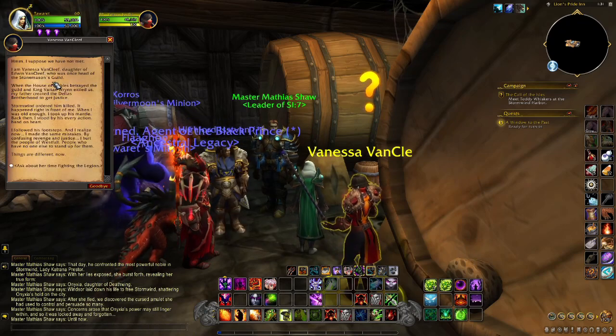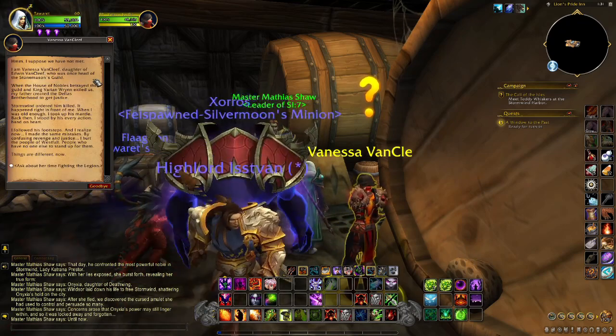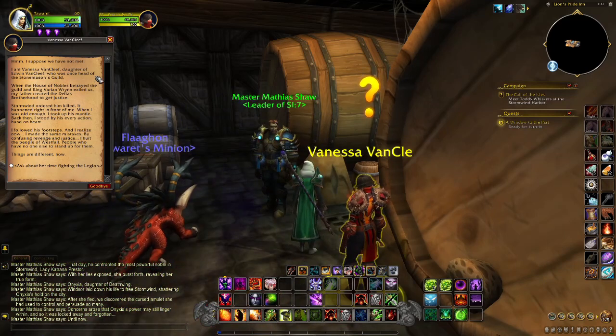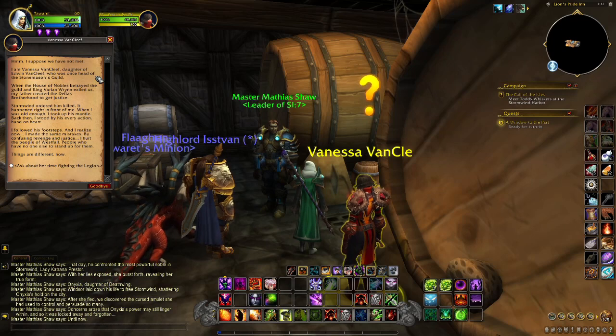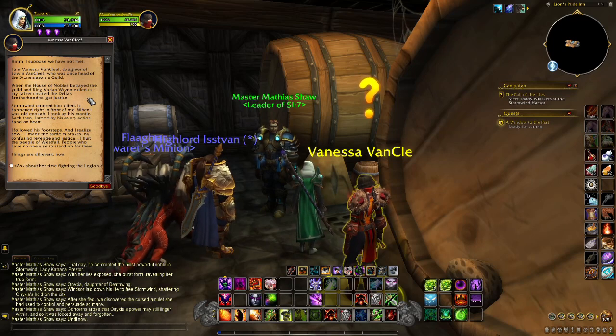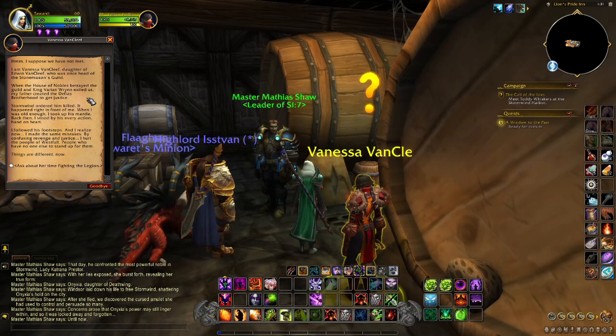Ask for more information about her. I suppose we have not met. I am Vanessa Van Cleef, daughter of Edwin Van Cleef, who was once head of the Stonemasons Guild. When the House of Nobles betrayed the guild and King Varian Rin exiled us, my father created the Defias Brotherhood to get justice. Stormwind ordered him killed.